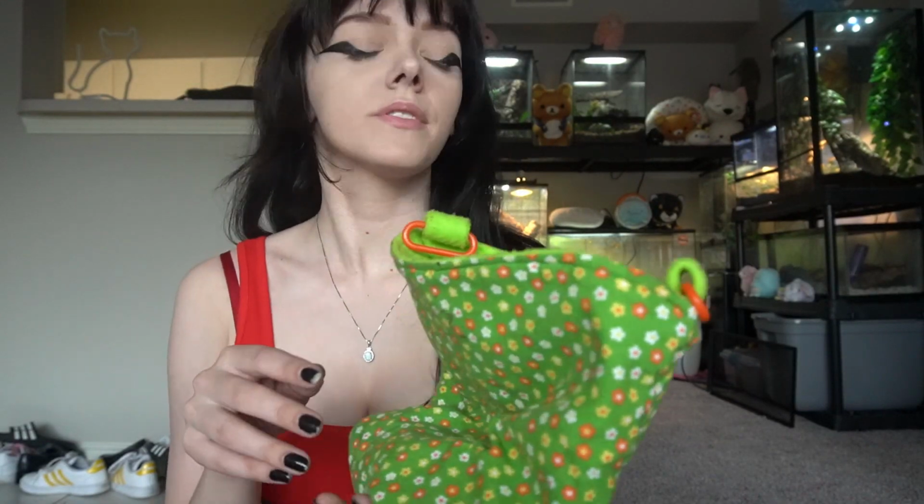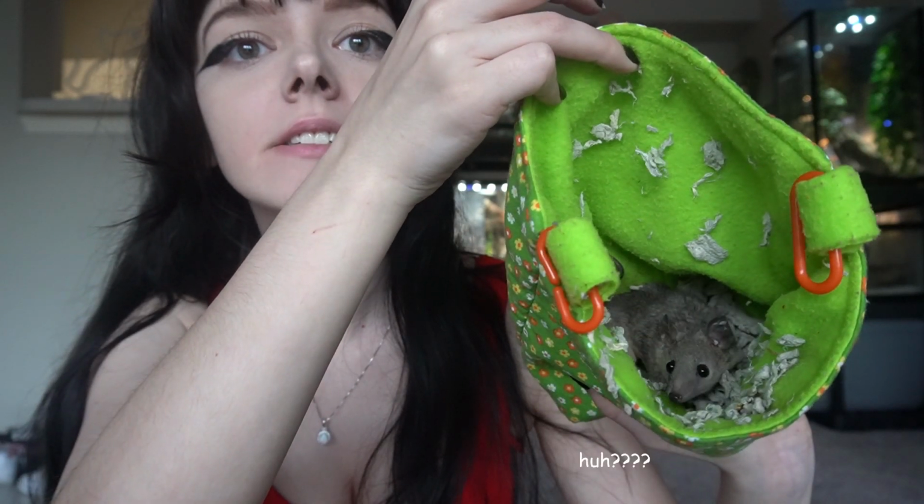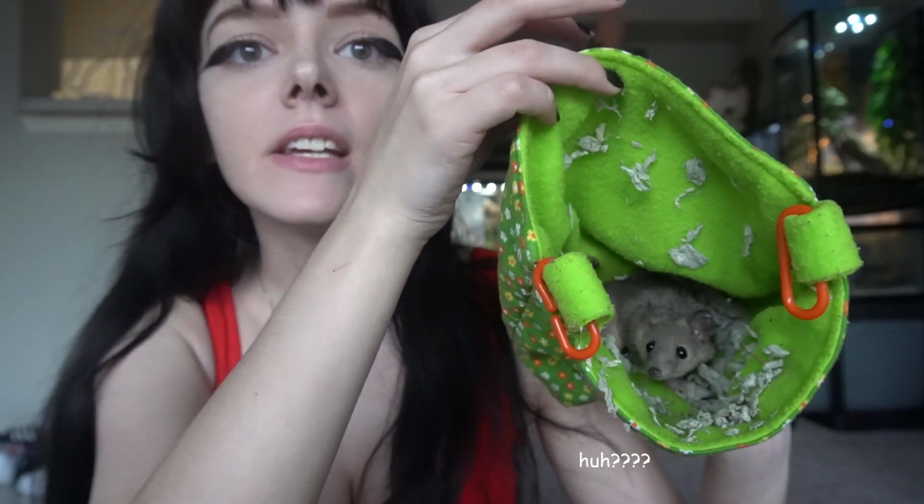Here I have my Brazilian short-tailed opossum. His name is Baba Yaga, after John Wick. He is very sweet looking. He does not like me, but you can take a little peek at the boy in here. He's very cute. He poops a lot, and yeah, he's very cool.